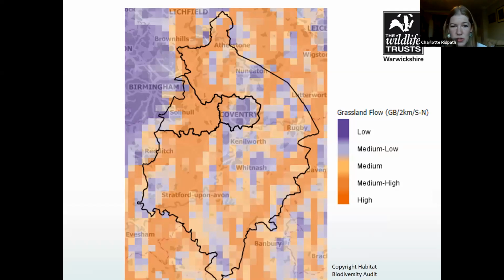This map looks like quite an alarming map, but actually it's quite straightforward when you look at it. So this is Warwickshire, with a little bit of Birmingham in the corner and Coventry there, and it's done like a heat map. It's showing how easy it is for species to move through a landscape when they're trying to move because of climate change.